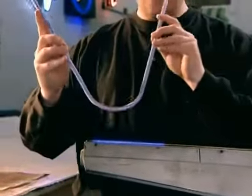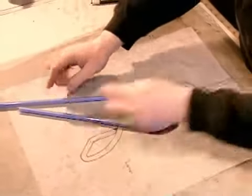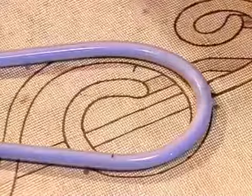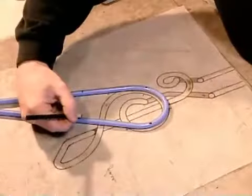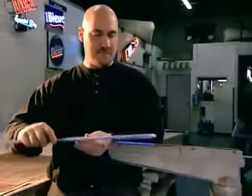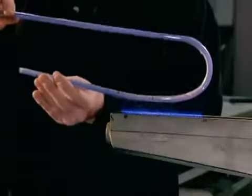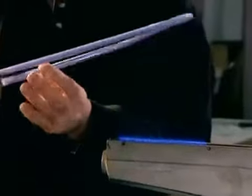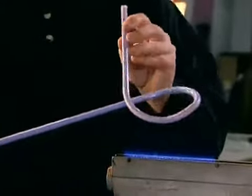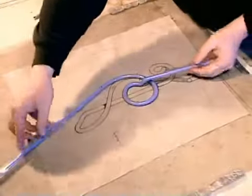To shape the tube, they use a glass blowing technique. Following a pattern drawn on a fire-resistant sheet, they mark where they have to bend the tube. Then they heat each spot on a device called a ribbon burner, whose propane flame is a blazing 1200 degrees Fahrenheit. Within half a minute, the glass softens enough to be pliable.